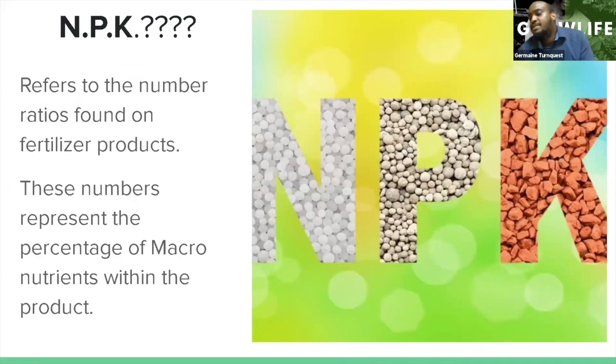Now, we've discussed soil, we've discussed compost. Now we're going to talk about NPK. So what is NPK? When you go into a garden store to purchase fertilizer or even soil or compost, there are 3 numbers on the bag. What do these numbers mean? Those are the NPK ratio ratings for that product.